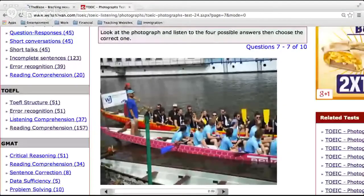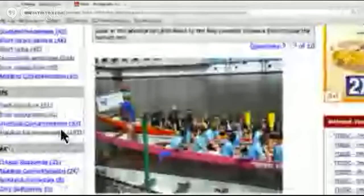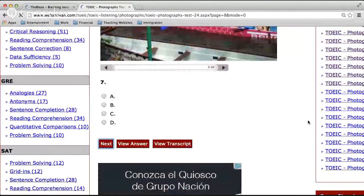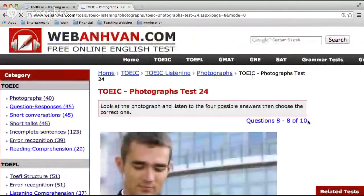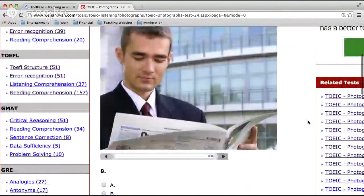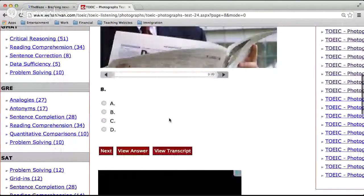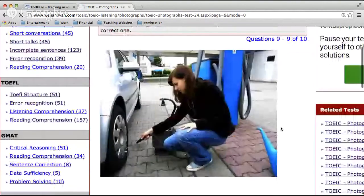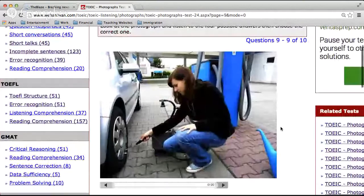Good. Okay. Let's go to Ken in our next picture here. Oh, that is super boring. Oh, that's a little bit better. Okay. Ken, what do you see in this picture?